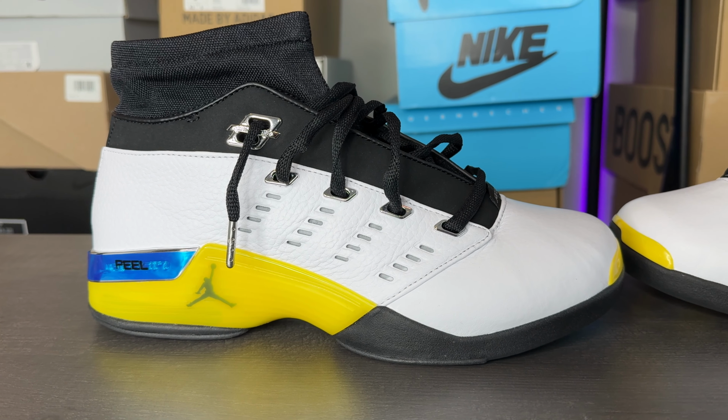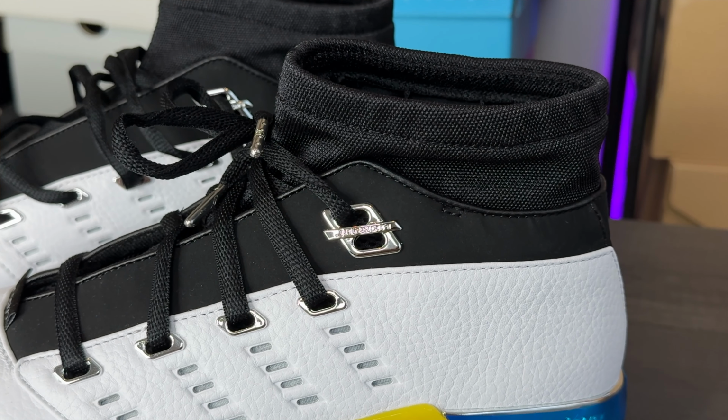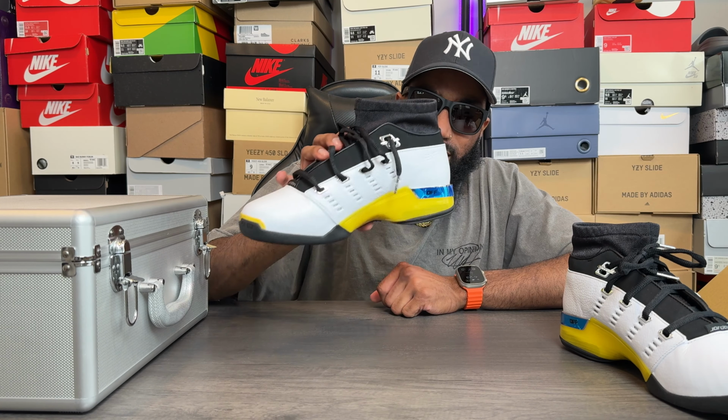Eyelid, the very top eyelid, it says Jordan spelled out in chrome. Same thing on the inside of the shoe here. What do you guys think about it? Is it a cop or a drop for you guys? Let me know in the comments box below.